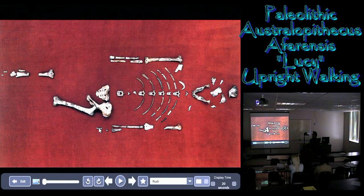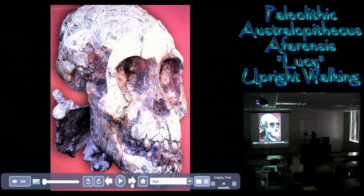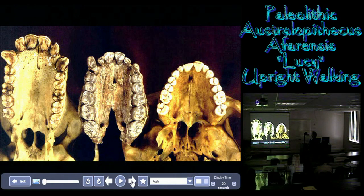All right, so this is very important, isn't it? That bend there in the femur suggests that Lucy, even though she looks very much like a primate, she probably had a very smooth gait. This is Lucy's skull. It's called Australopithecus afarensis is Lucy. Anyway, you can see the teeth are quite primate looking, and the shape of the jaw too.